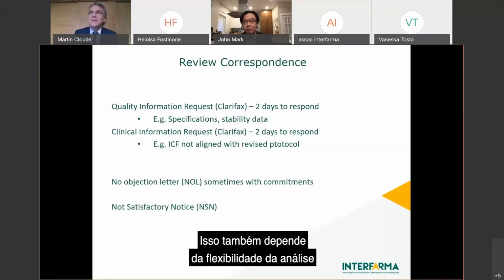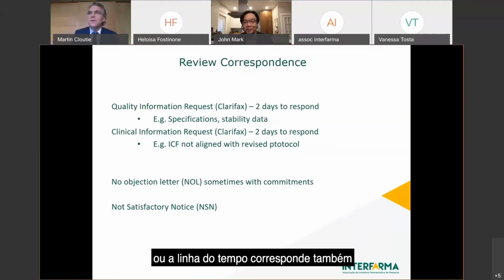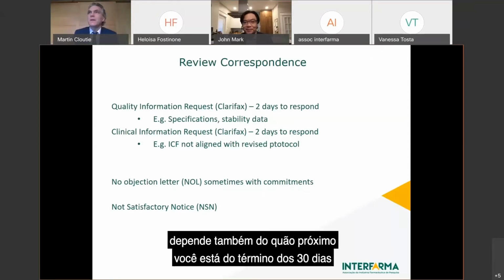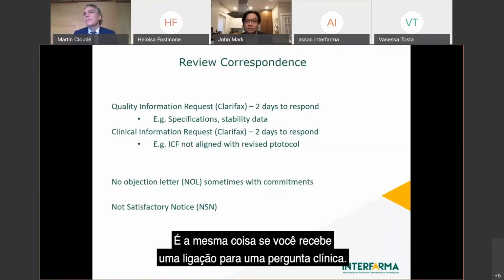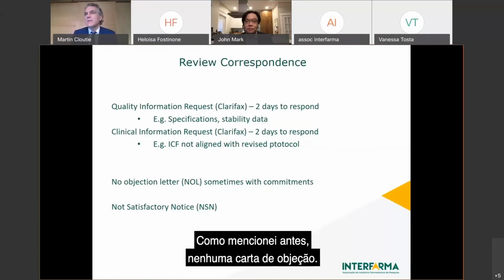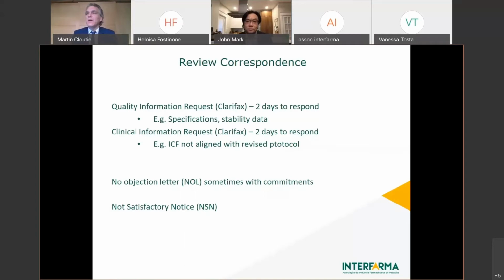But it also depends, the flexibility of the review or the timelines for response also depends how close you are to the end of the 30 days, which makes sense. And then it's similar if you get a quality or clinical question. And as I mentioned before, no objection letter.